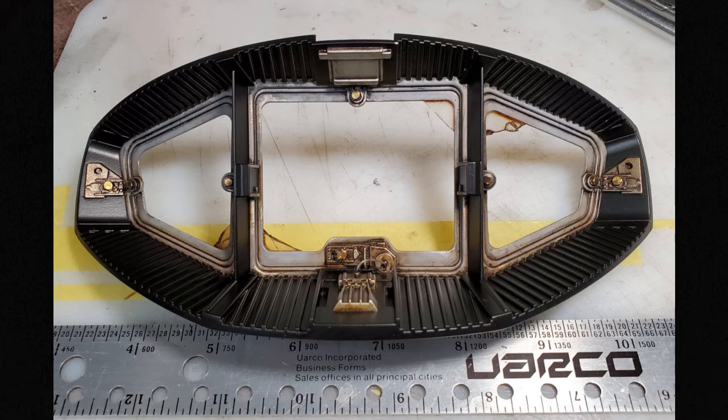Well, the cool thing is now you've got broken window pieces for any projects, really.